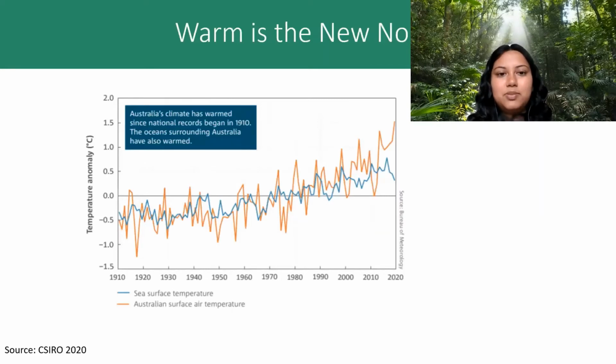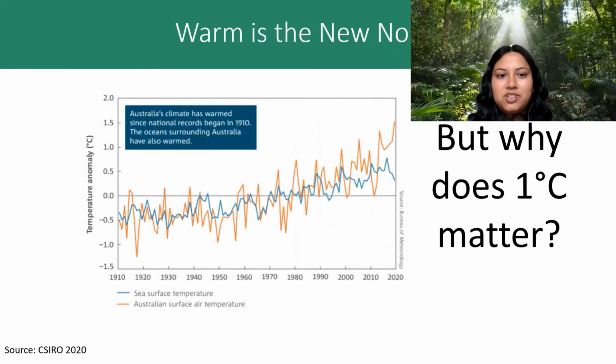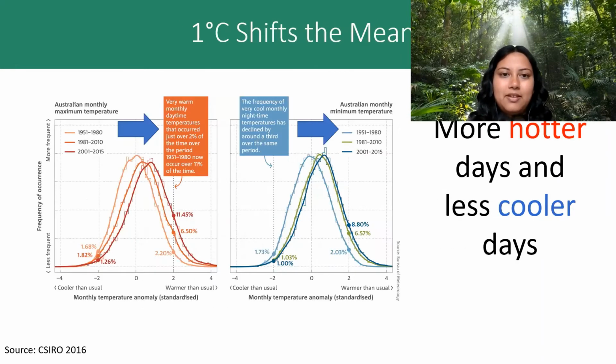The latest climate report from the CSIRO has said that Australia's climate has warmed by up to 1.5 degrees since records started in 1910. But why does 1 degree of warming matter so much? In the grand scheme of things, 1 degree really doesn't seem like that much, does it? Well, a 1 degree shift in temperatures actually shifts the means. By that I mean we'll experience a lot more hotter days and a lot fewer cooler days. The hot days that we do experience are going to be even hotter, and the cool days are going to become warmer.